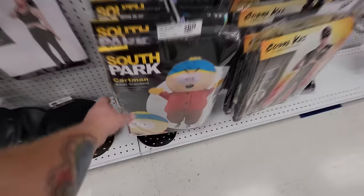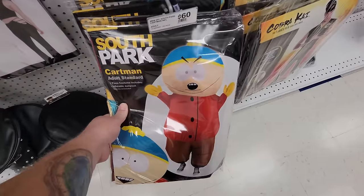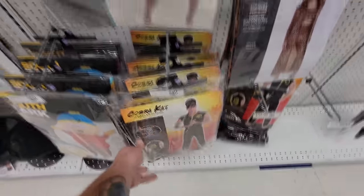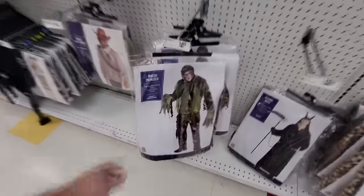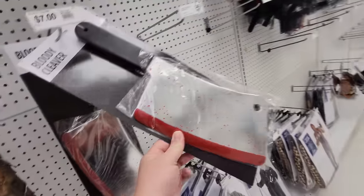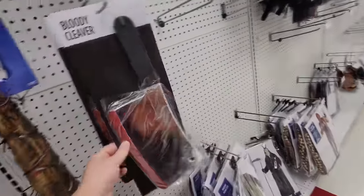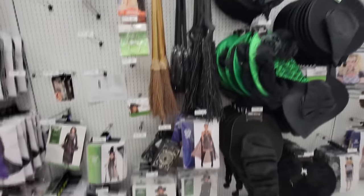And look at this inflatable Cartman costume. That is hilarious. Ooh, they got Cobra Kai. And what the heck is this? Boy toy kit? Okay. I guess that's supposed to kind of be like Madonna or something. This costume almost looks like the bog zombie. This is a pretty good looking bloody cleaver. Look at that thing. It's actually shiny. We got vampires and witch costumes here. We even have witch brooms. It's not the Nimbus 2000, but it'll work.